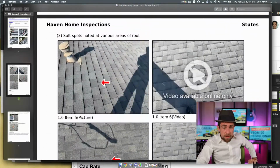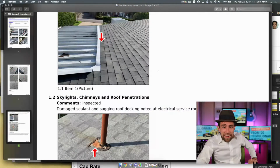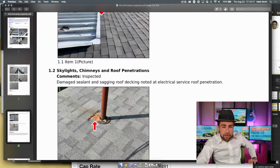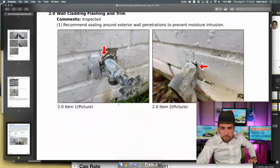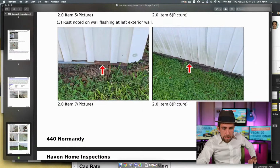This roof actually, I mean, soft spots noticed. Whatever. The roof looks pretty good. Yeah, the edges, this is oftentimes where you can have water issues right at this edge here. So they're right about that. You could seal this, big deal. Recommend sealing. Okay. Not a big deal, not a big deal.